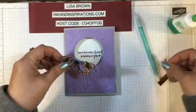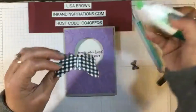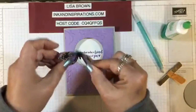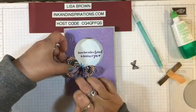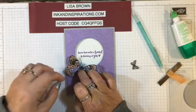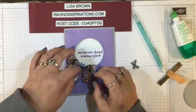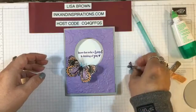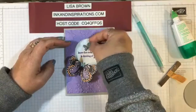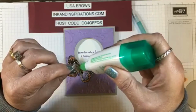Okay. All right, so let's go ahead. I've kind of folded these a little bit so they look like they're in flight, and I'm using just a little bit of liquid glue and attaching it to that embossed layer. Okay, and then I'm going to take this one and just put a little bit there, and I kind of bent those wings up too a little bit.